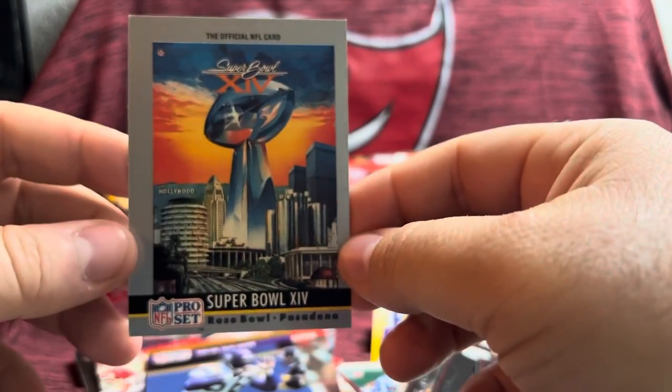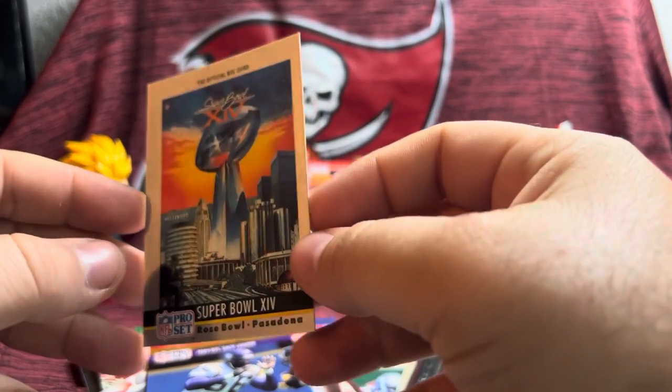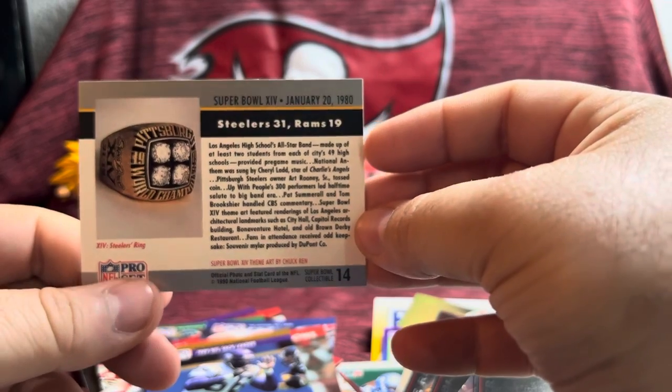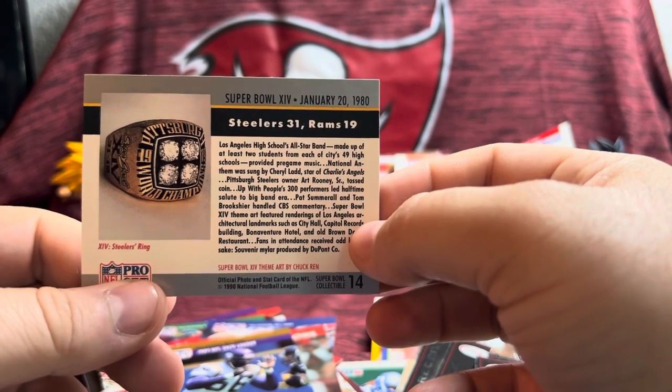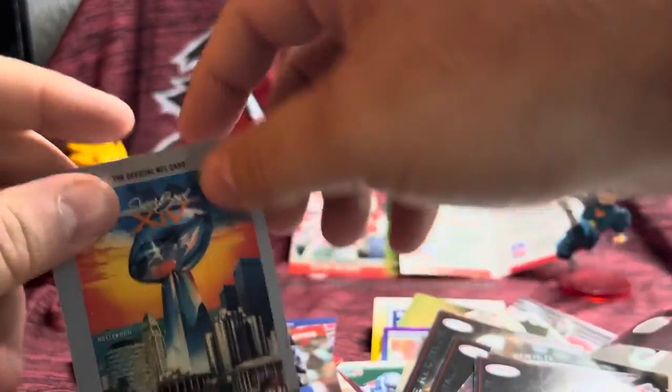And then here's the Rose Bowl, Pasadena. That's cool. That's a cool card. Yeah, that's a pretty cool memorabilia card. So it tells a little bit about that. 1980 Super Bowl. That's pretty sweet. Okay. Putting that in the back.